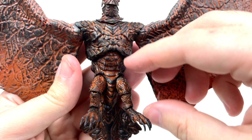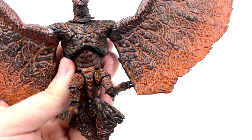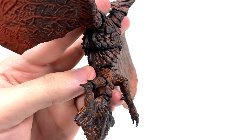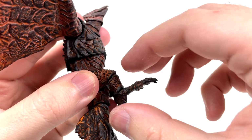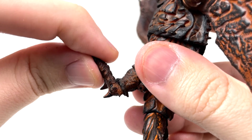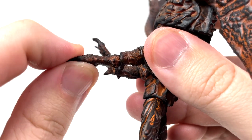And now we're at the legs. The legs can rotate all the way around at the thigh. They can kick forward about that high and then kick back about that far before it feels like you're kind of forcing it. You'll get a nice bend in at the knee and bend out, including a rather nice swivel. You'll also get a nice bend at the ankle or something. Yeah, I guess that could be the overall name of the joint.